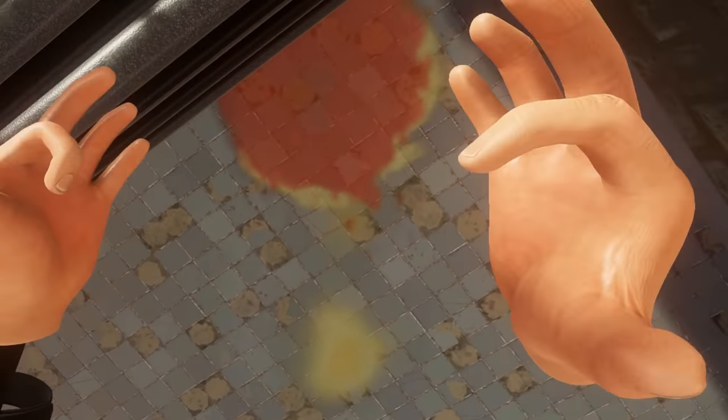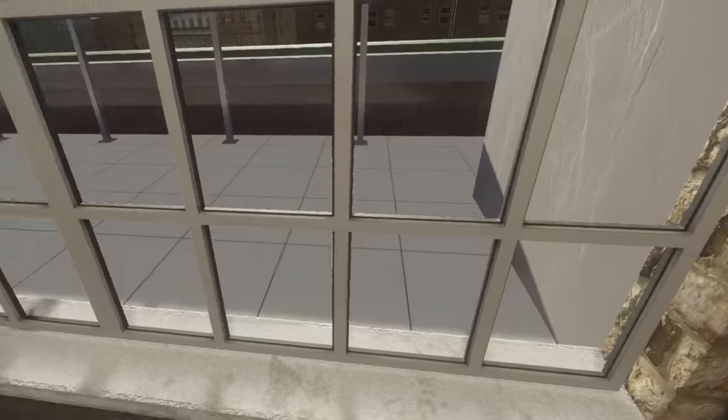Oh, does that look a little bit orange? I don't know, it's probably fine.